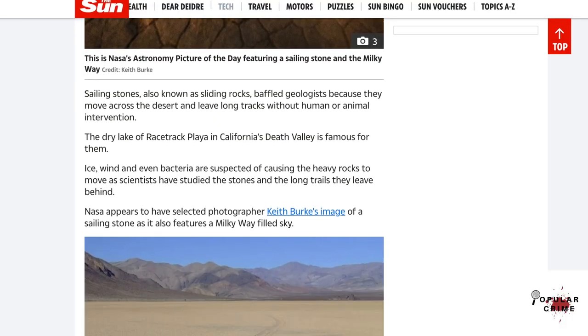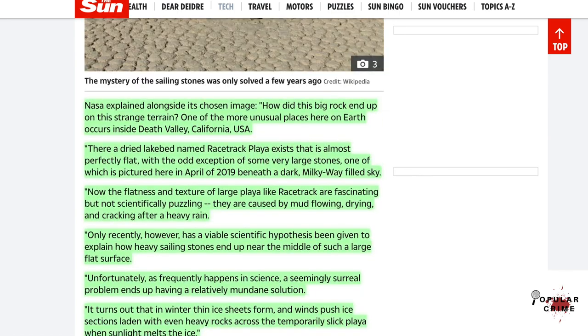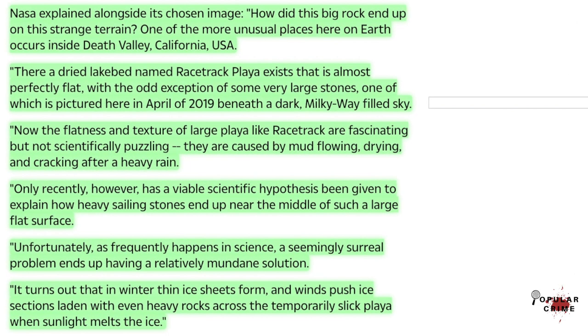And quoting now from The Sun, NASA explained alongside its chosen image, quote, "How did this big rock end up on this strange terrain? One of the more unusual places here on Earth occurs inside Death Valley, California, USA. There, a dry lake bed named Racetrack Playa exists that is almost perfectly flat, with the odd exception of some very large stones, one of which is pictured here in April of 2019 beneath a dark Milky Way-filled sky. Now, the flatness and texture of the large playa-like racetrack are fascinating, but not scientifically puzzling. They are caused by mud flowing, drying, and cracking after heavy rain.